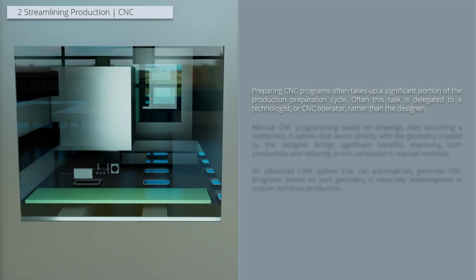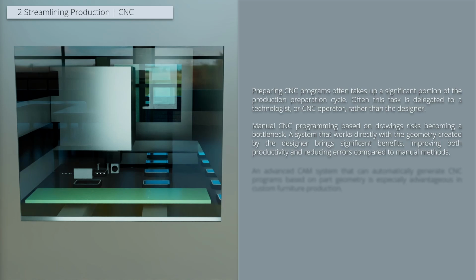CNC file preparation takes a significant portion of the production cycle. In most cases, there's some dedicated person, technologist, CNC operator, and so on. Manual CNC programming is based on the drawings, and there's a risk of getting a bottleneck situation. It's also a risk of getting some mistakes.